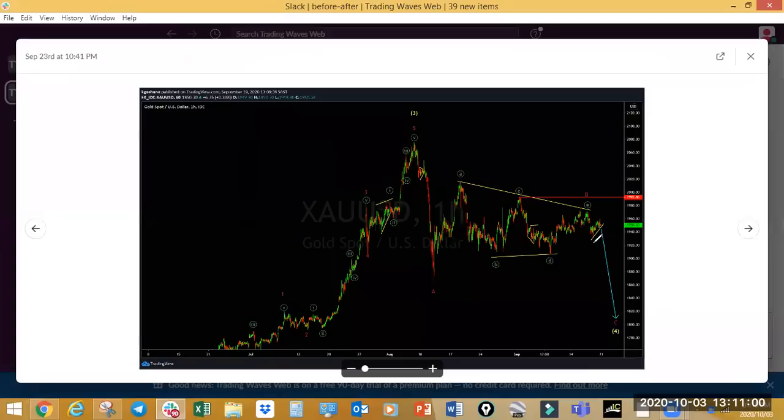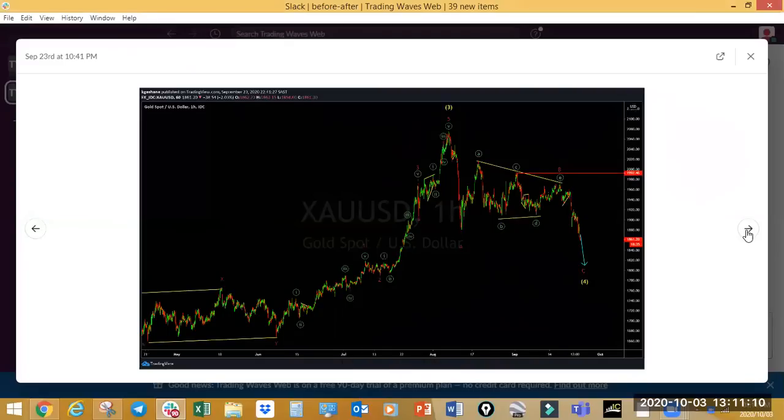Let's have a look at how gold played out. So this was the entry on gold. I will show you the specific setup on gold and how we entered it, and what we expect the next move on gold to be this week. So this is how gold played out last week.